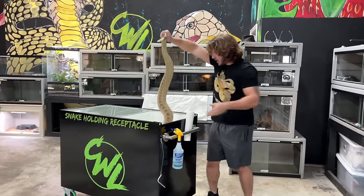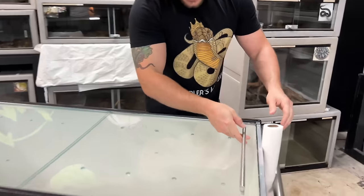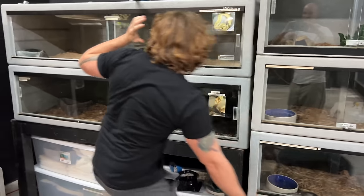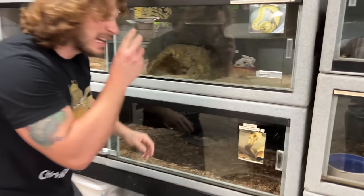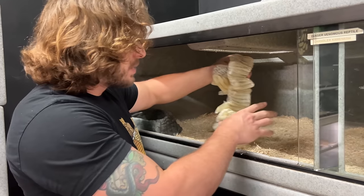So let's get him right into the can or the holding receptacle. Woo! That is a thick, cranky rattlesnake. Senor Pepe, get that nice and secure. All right, let's clean his enclosure. Spicy meatball! That'll have to grab out. Justina, relax. Then we got this big shed.